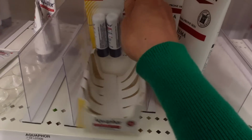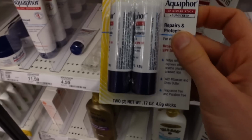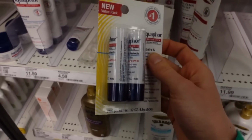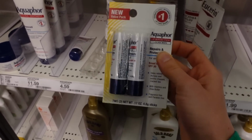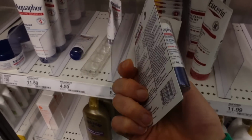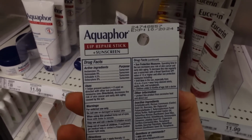I am currently using this because my favorite lip SPF has been temporarily, I'm hoping, discontinued rather than permanently due to supply chain issues, which would be the Vanny Cream Lip SPF. But Aquaphor, their lip repair stick plus sunscreen. This is a chemical sunscreen. It's actually pretty moisturizing for the lips.